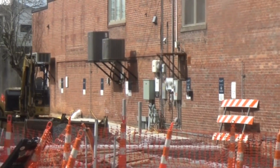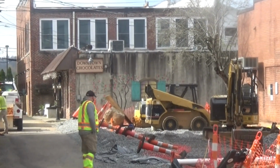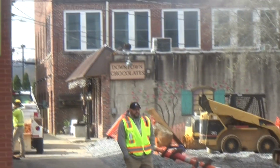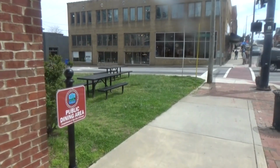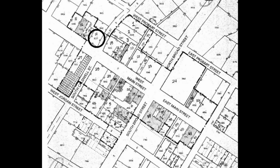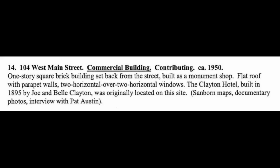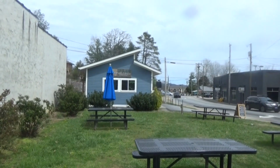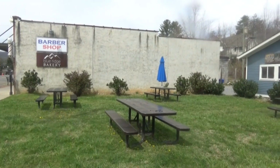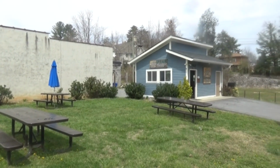Now, as I said, they are doing lots of construction down there, and I think that building, the one there, might be the one they're referring to. That Downtown Chocolates building, not sure though. Now, on to the building that stood next to this, no longer standing. Yup, according to this map here, the area that's circled, there is supposed to be a building next to this one. Well, there is, but nothing that fits this description. Yes, there are picnic tables, and this Brevard hemp building, that clearly does not fit that description. So, folks, tell me, what happened to the brick building that once reportedly stood here?